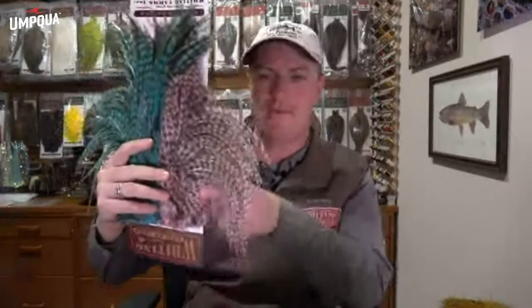If you're going to do anything that's extended out the end of the fly, I think that's one of the absolute best you can use. It will actually move and still keep its shape and consistency. But when you strip the fly or twitch it, the whole feather undulates as opposed to just a quiver. I like something that will really, really move.